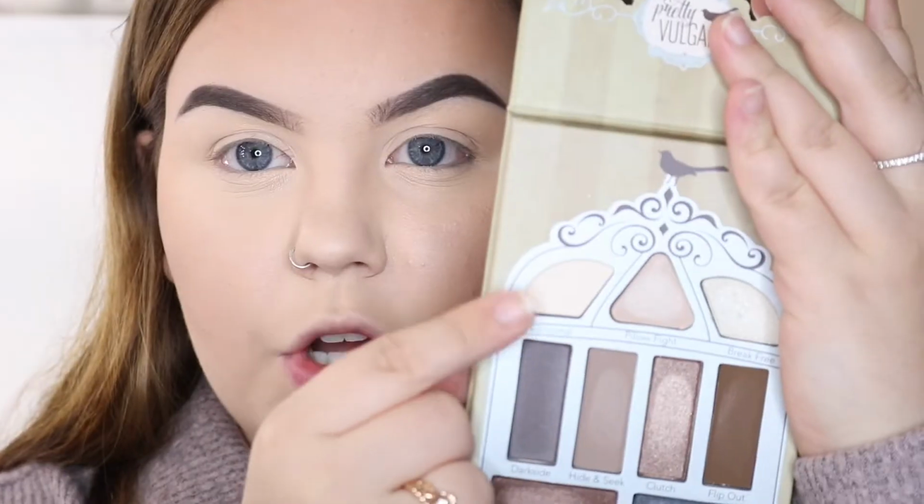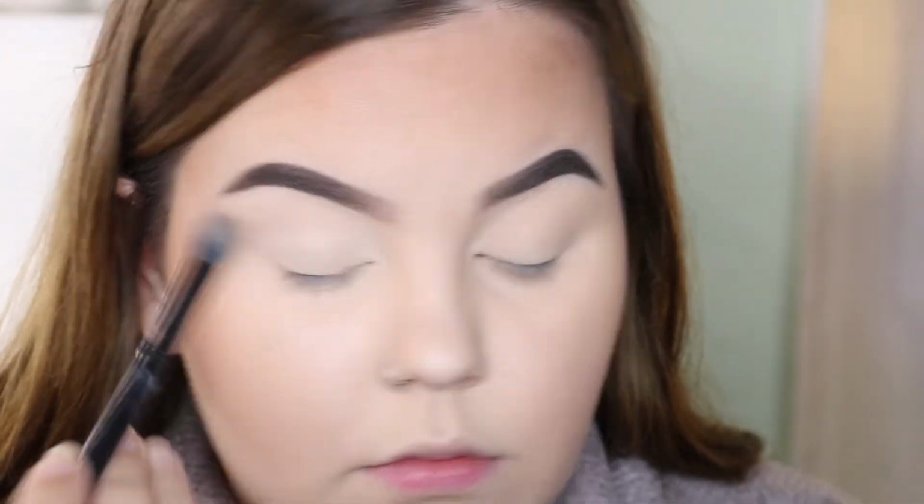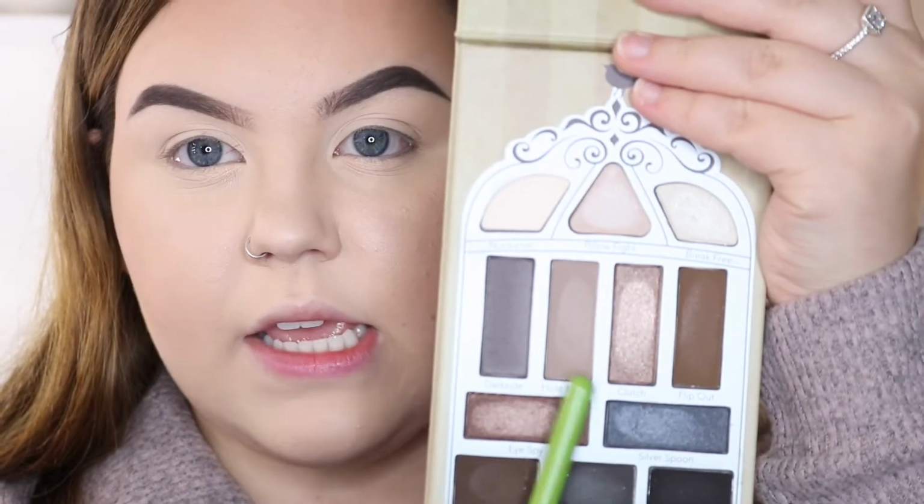Okay, so I've zoomed you in for this portion of the video. My eyes are already set and ready to go. I'm going to go in with the shade Nocturnal here, which is just a cream shade. Then I'm going to go in with the shade Hide and Seek here, which is this very cool tone brown gray basically, and we're going to pop this into the crease using the fluffy brush that we got in that set.